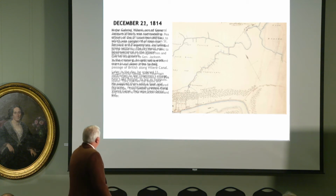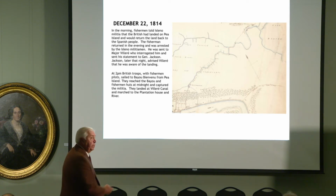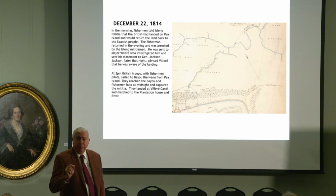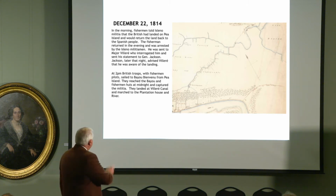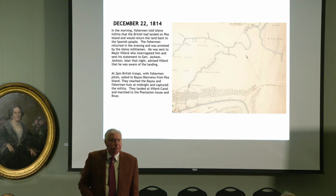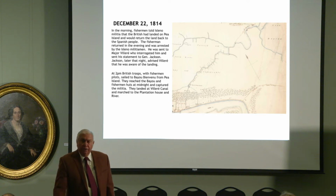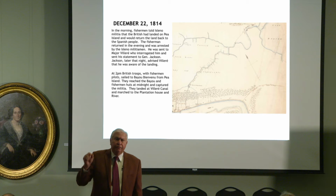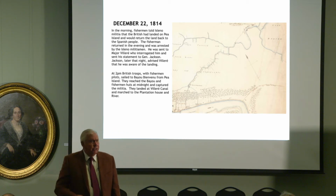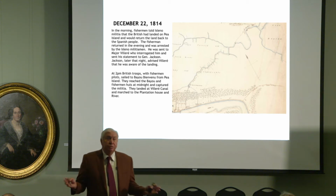22nd. In the morning, a group of fishermen, undoubtedly some of the ones that were employed by the British, came in to the grounds around Villere Plantation. They go to see the Spanish Isleño militiamen, and they tell them this: look, the British have landed at Pea Island. They have brought 20,000 troops, and they have come here to liberate this land and give it back to the Spanish people. The militiamen's response?